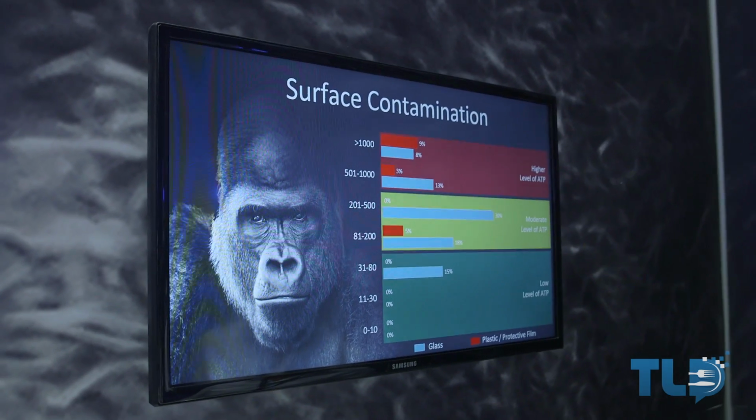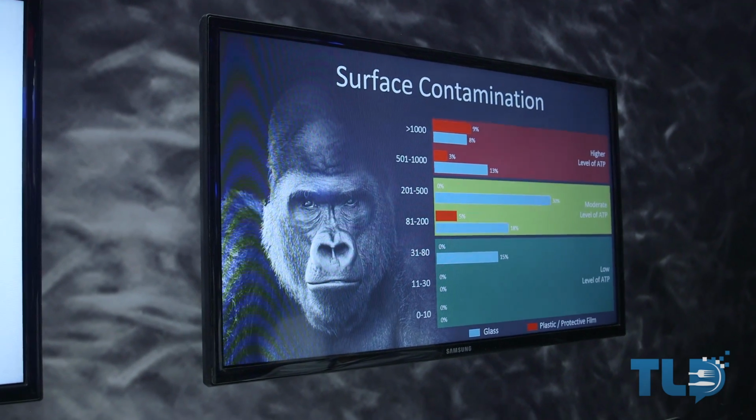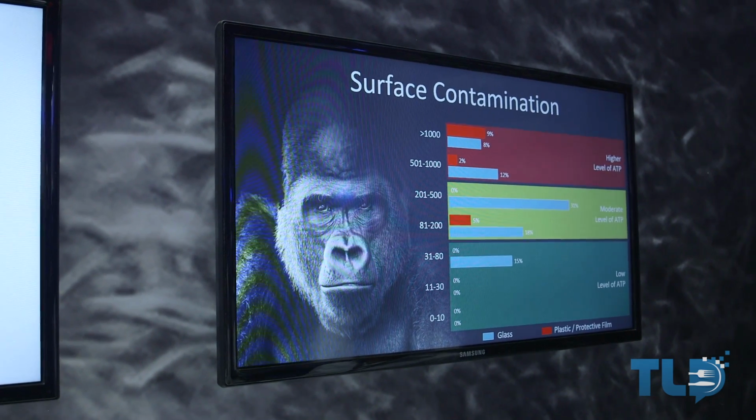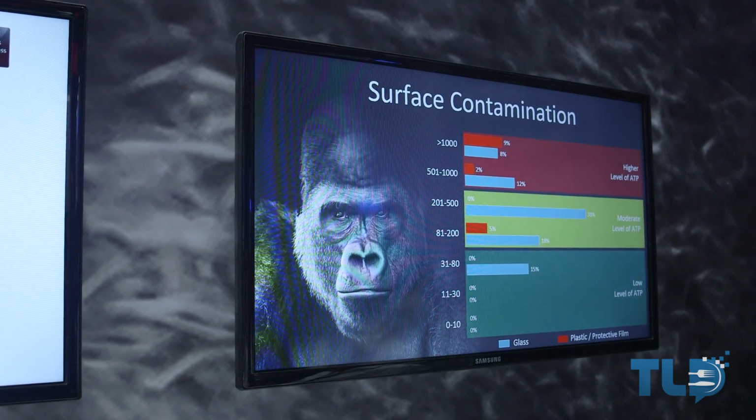Luckily, this guy's phone was only in the moderate level, but they did say they encountered people who claimed to be clean and had phones that were contaminated into the higher levels. So the idea behind this obviously being antimicrobial is to continuously bring down contamination levels.